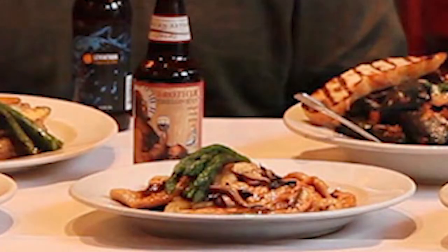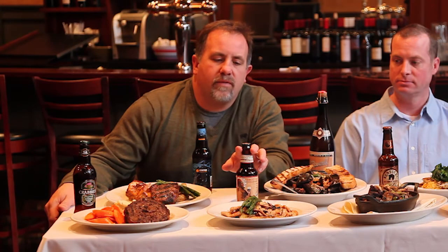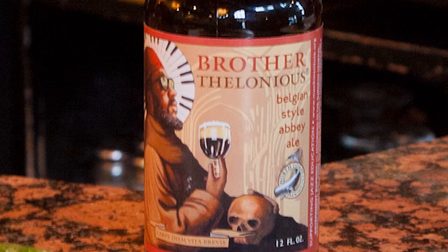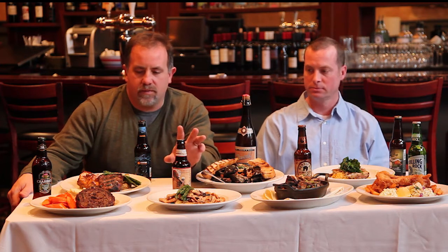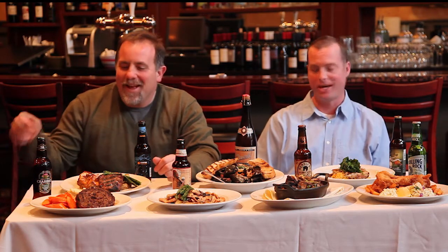This next dish is a classic at Stars. It's chicken marsala with some mashed potatoes and some grilled asparagus. We're going to pair this with Brother Thelonious from North Coast Brewing Company. This is an Abbey Ale. It's got some rich malty sweetness to it. It comes in at about 9.4%, so it's a little heavier in alcohol, but it really brings out the sweetness of the marsala with the maltiness of those Belgian malts. It's a great pairing. This is probably a great combination, besides the old school Rolling Rock. That's the one I'll have.